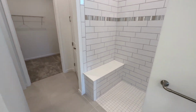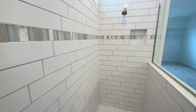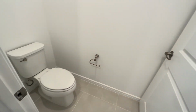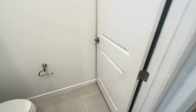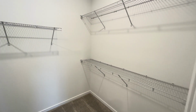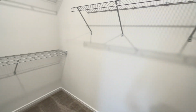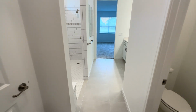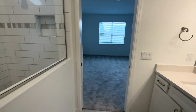Nice walk-in shower. You do have the bench at the back here. All right. And then your toilet is here. Then you have a linen closet right there. And then your walk-in closet right there. All right, so now let's go outside, take a look at this covered lanai.